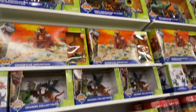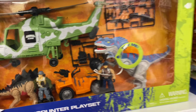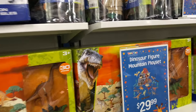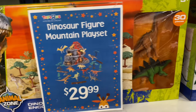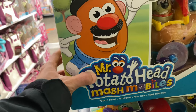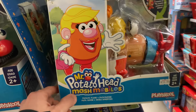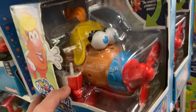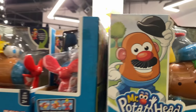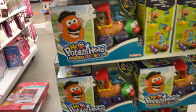Wow. Look at this. What is this over here? Animal Zone? What's Animal Zone? I wonder if toys all have cartoon sets after them. I know that was the case in the 90s. You know, you had the Ninja Turtle toys. Look at this. Mr. Potato Head. Mashmobiles. Wow, look at that. Mr. Potato Head, Miss Potato Head, or Mrs. Potato Head. That's pretty cool. Wow.